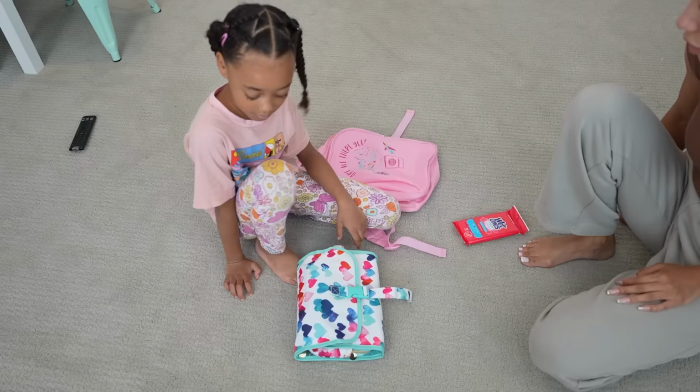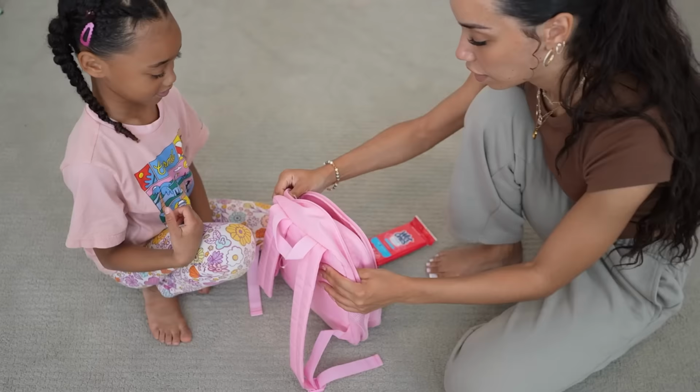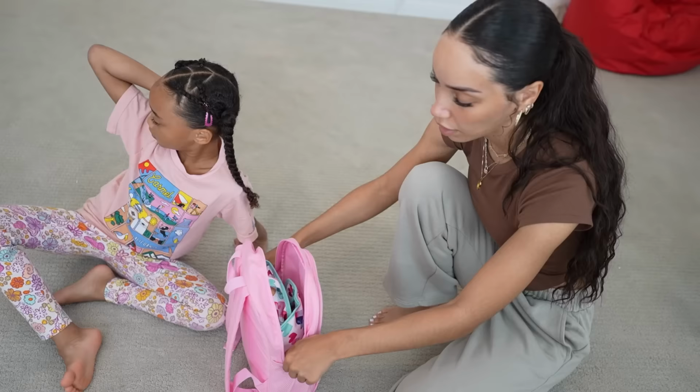Okay, so now let's put this inside of your backpack. Let's put it in the biggest section. Perfect. And then we still have space in all these other extra pockets in your backpack to pack extra stuff. Like these wet ones can go in here like that, just in case you need to wipe your hands or wipe anything down. And you have extra space for your baby doll stuff.